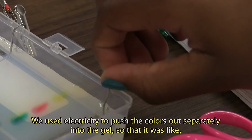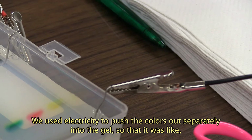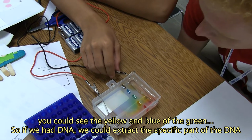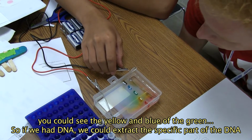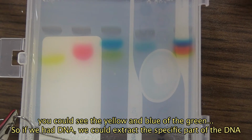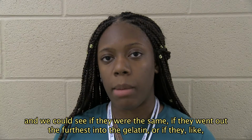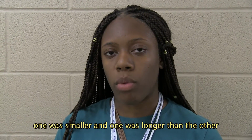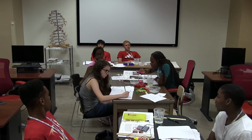We used the electricity to push the colors out separately into the jello so that you can see the yellow and blue of the green. So if we had DNA, we can extract the specific parts of the DNA, and we can see if they were the same, if they went out the furthest into the gelatin, or if one was smaller and one was longer than the other.